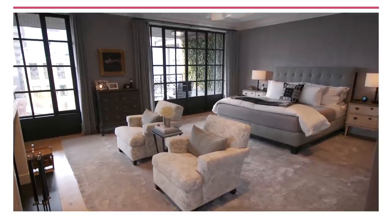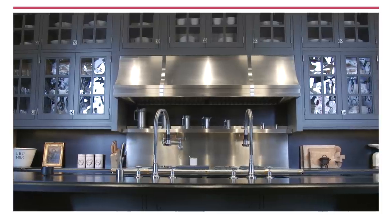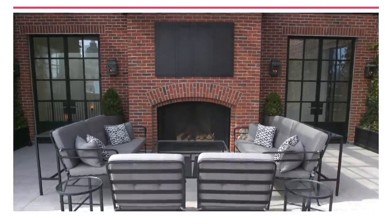But first, a look inside a massive designer loft filled with surprises both inside and out. Truly my favorite I've ever seen in the city, and I'm not just saying that.